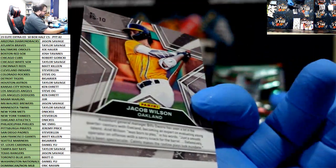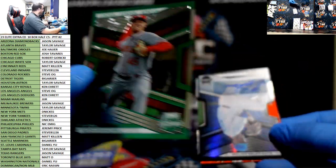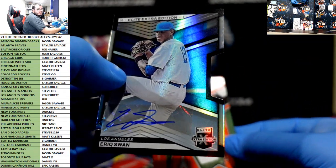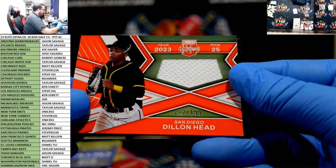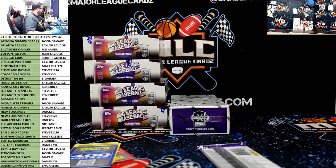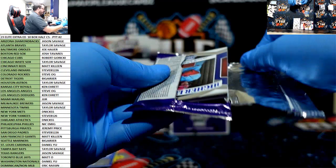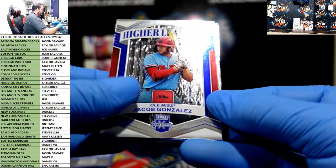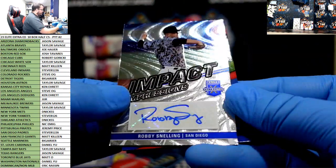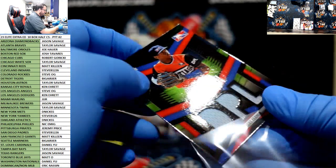Jacob Wilson, star status. Sava Cool to 499. Eric Swan, LA, looks like Dodgers. Or Ken. Dylan Head to 199 for the Padres. Relic. Come on. Where's the schemes or something? Somebody else I know. Duran, DPL, to 349. Robbie Snelling for the Padres. Furman again. Relic for the Dominican spot.